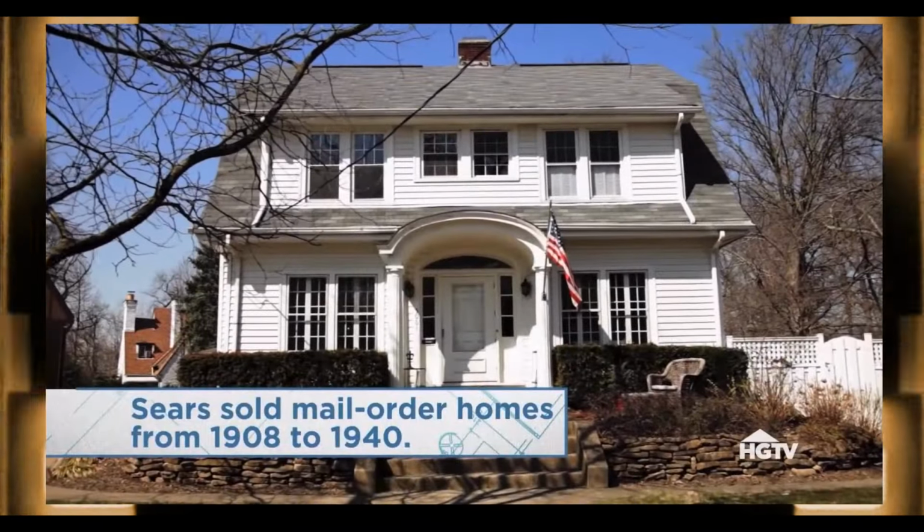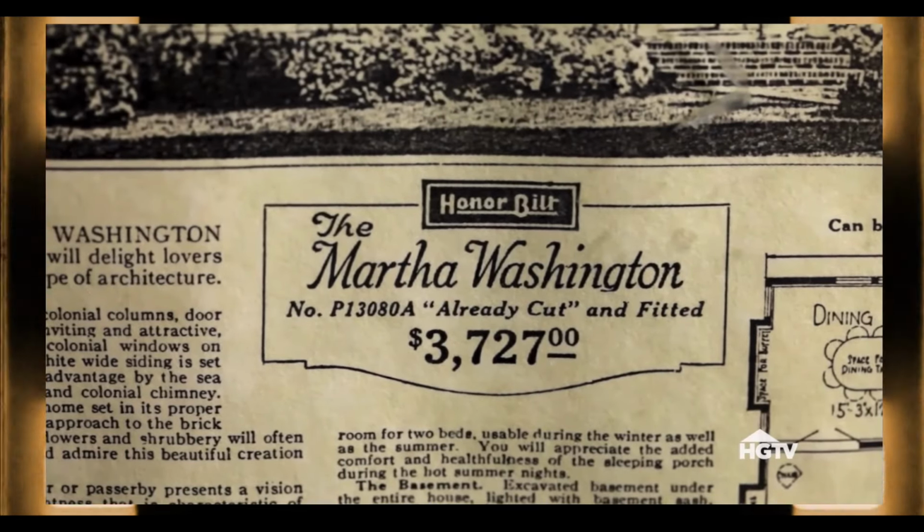It just screams all American. It was the second most expensive home in the catalog at $3,700 and some odd change. Sears promised that you could build it yourself within 90 days. Now, granted, that was before modern day plumbing and wiring, but they said you could do it in 90 days. I wonder how many fights between husband and wife happened during those times.